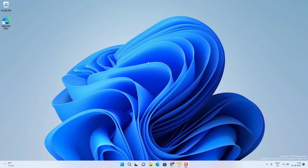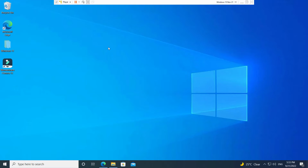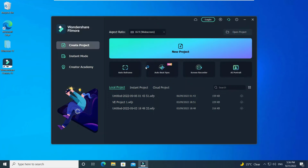But before I start the video, here is a disclaimer: do not install any cracked software. I do not recommend it. So I have installed a non-cracked version, that is the correct version of Filmora 11, on a virtual machine. I am trying and testing everything on a virtual machine, so I have nothing to lose.